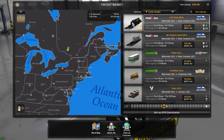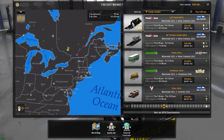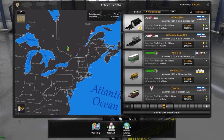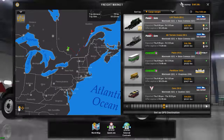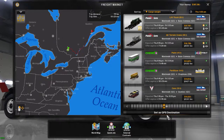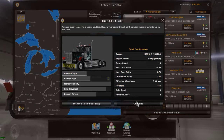I'm not sure if I've done one that heavy before. I think my milling machine was 43 tons, so this will be a little more, but we'll see how it goes. I don't think there are any Rocky Mountain hills, so we'll set it and get it. Yes, yes, yes, blah, blah, blah. Of course we're good. Of course we're good.